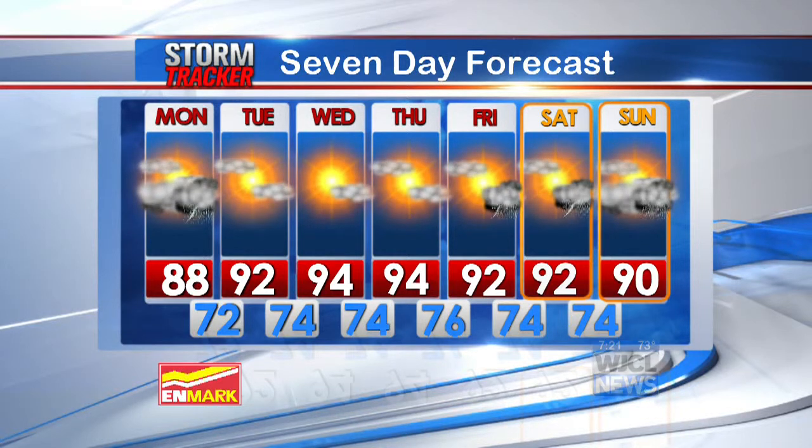Storm Tracker 7-day forecast. After we get through today, we'll begin to see things really warm up, feeling like summertime by Wednesday and Thursday. Afternoon highs will be into the mid 90s.